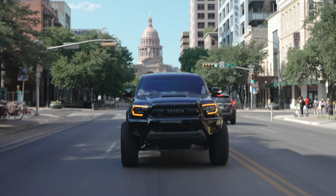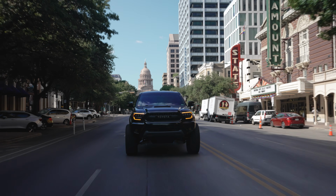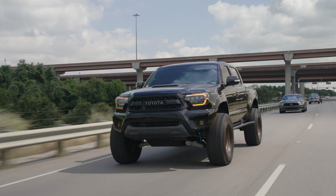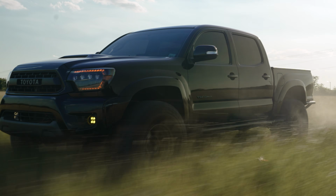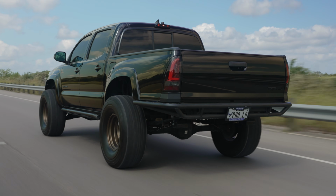So there's a lot of controversy behind spacers. A lot of people will tell you, hey man, you're an idiot for riding them, and then you have the guys that are legit going through some insane trails and they're using them and nothing happens, the wheels don't fall off. To fit these massive tires, and I say massive because for Tacomas 35s are pretty big, what did you have to do to avoid the rubbing?